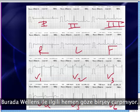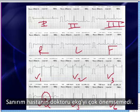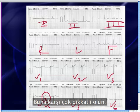Now, there's nothing really jumping out about Wellens here. Maybe just a little hint of a biphasic pattern right there in V4, and then some kind of non-specific, I would say non-specific junk in V5 and V6. But it's a little hint of something. And I'm not sure that the treating physician made a big deal about the EKG, but he appropriately made a big deal about this guy with a big smoking history trying to self-diagnose with first-time reflux. Be very careful about that.